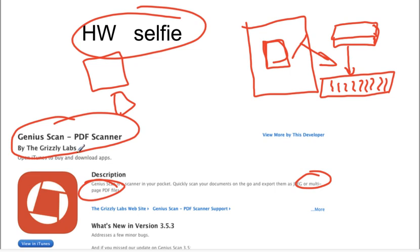So if you have 2 or 3 pages of homework, what you would do is you would take 2 or 3 homework selfies, and then you would use Genius Scan. You link all the pictures together. It allows you to change them. You could try it. It's called Genius Scan. I asked you to do it before. Some people did, some people didn't. It makes them a lot easier for me to read and check to see what's going on.